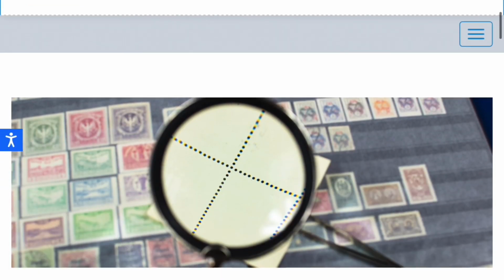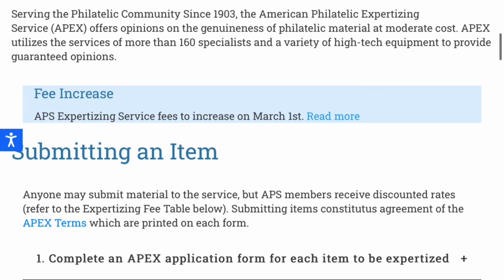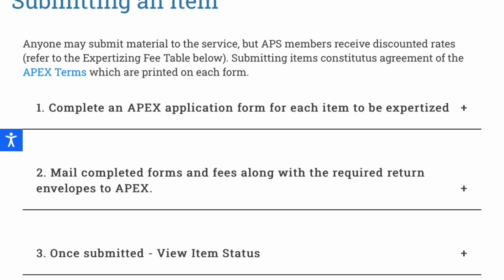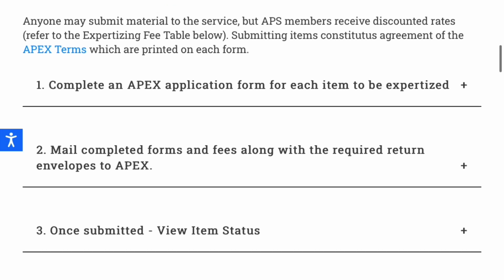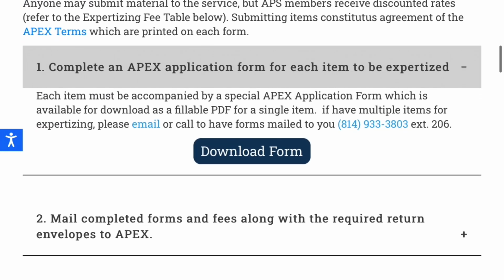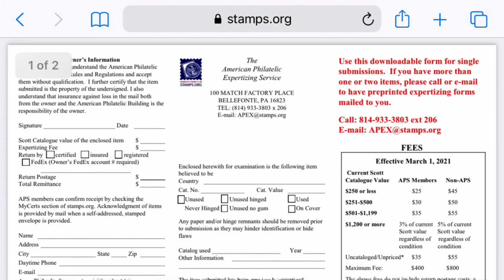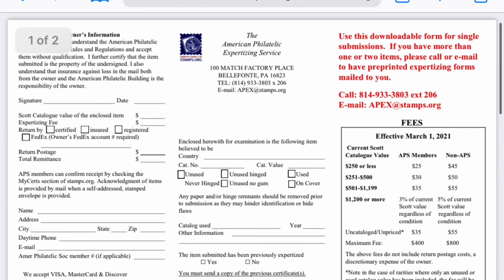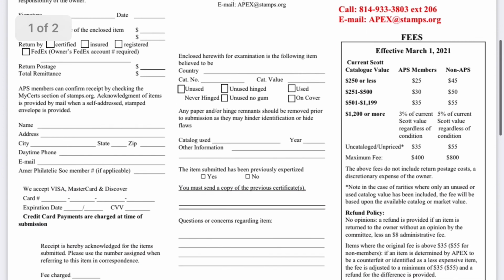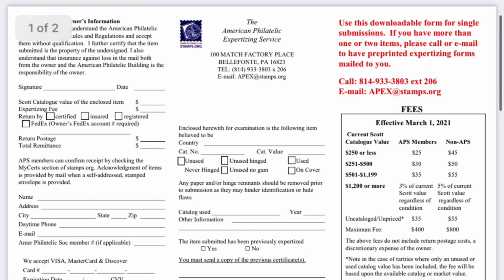We're going to come down here. Stamp authentication with Apex. Submitting an item. Complete an Apex application for each item expertised. So that's what we want to do, so go ahead and click on that. As we come down here, we're going to go to download form. And this is the form you're going to send out to send your stamps in. It might look a little complicated, but I think it's super, super easy to fill out. Don't stress about it. I will show you how to fill it out in a few seconds.